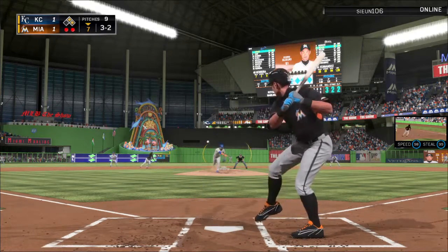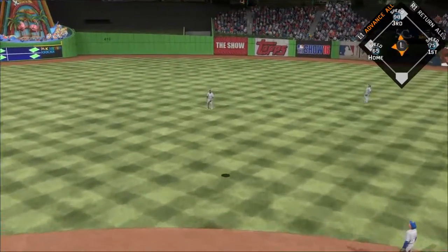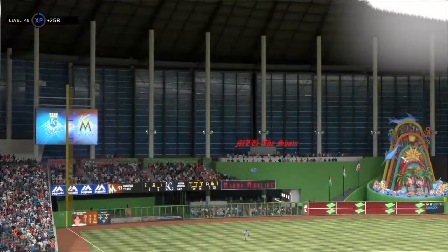Crowd gets up for the 3-2. Oh, he goes up the ladder on the fastball and pops this one up. Kane moves over. He makes the play, and that'll end the inning.